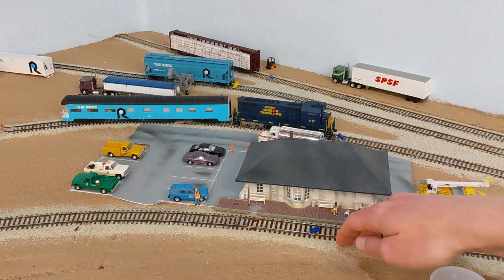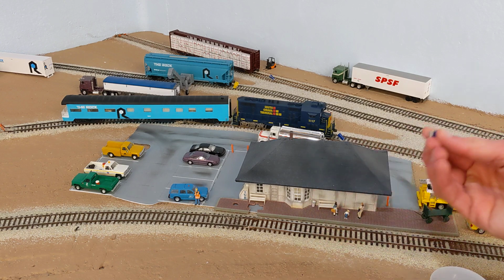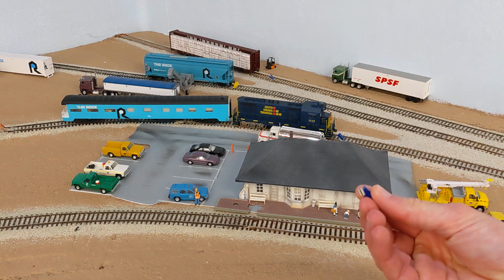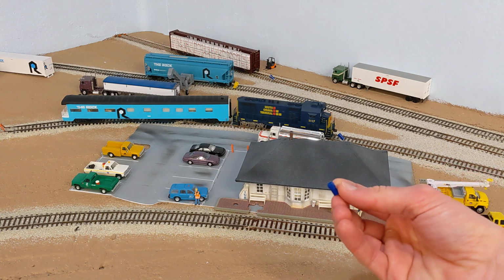So this is code 83 track. I think all my track is code 83, but I've noticed that it'll work as well on code 70 and code 100 HO scale track. So it's pretty versatile. And these are super cheap to get. They work great, and they're blue just like in real life.